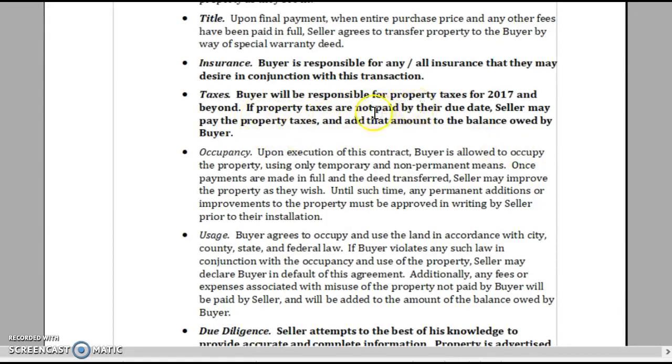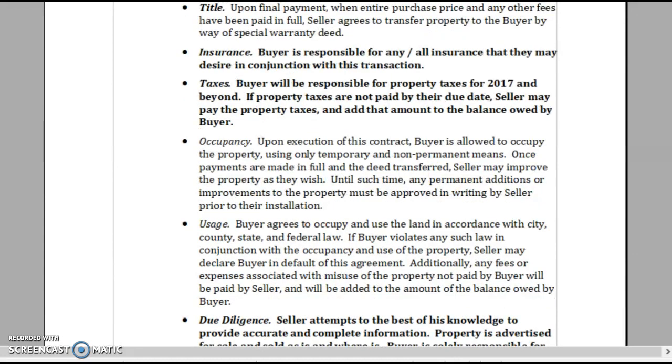Buyer will be responsible for the property taxes 2017 and beyond. If the property taxes are not paid by their due date, seller may pay the property taxes, then add the amount to the balance owed by the buyer. So if I'm afraid they're not paying the taxes and someone's going to buy the tax lien or something like that, I could go ahead and buy it and then just roll it into their payment on the back end to get my money back.